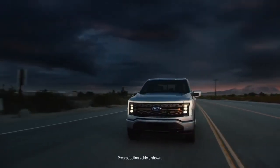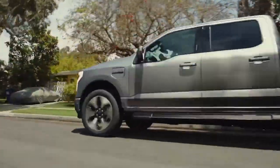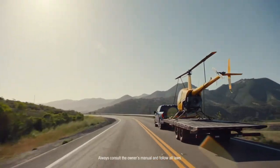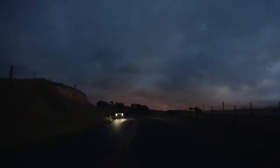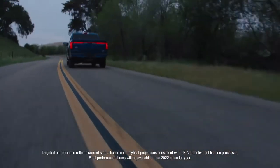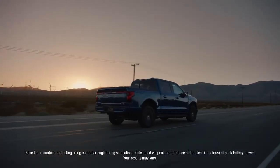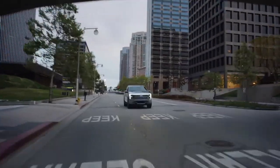Introducing the all-electric F-150 Lightning, the smartest, most innovative F-150 we've ever built. Iconic F-150 capability meets advanced technology, meets electrification. For an experience that's more connected, more dynamic, and more unexpected than ever before, it's the quickest accelerating F-150 built yet, with the most targeted torque of any F-150 ever. It's one of the most thrilling rides we've ever built, truck or otherwise.